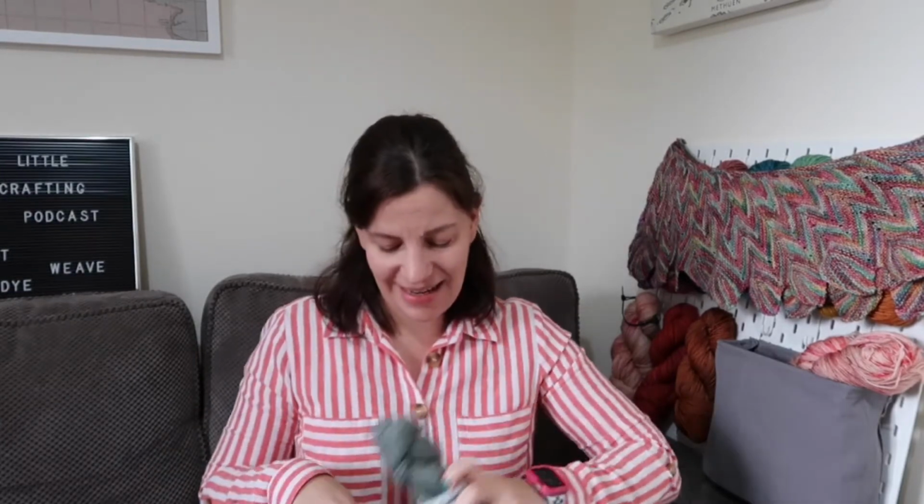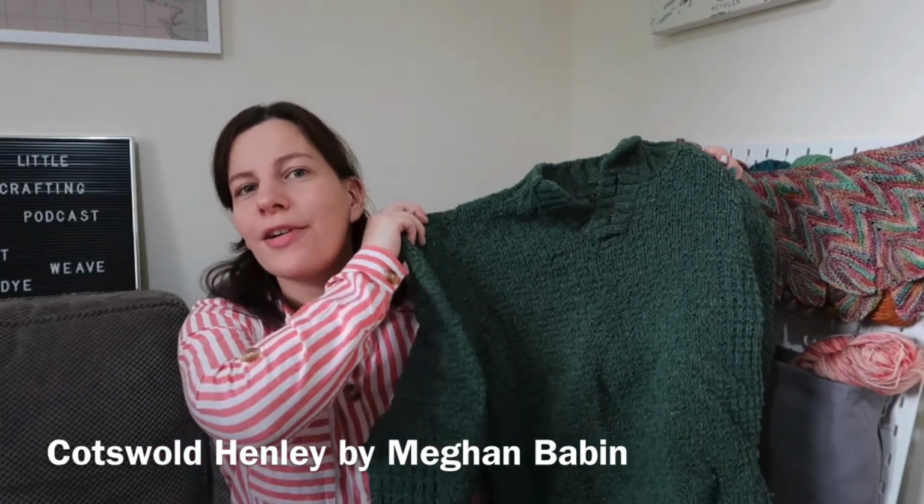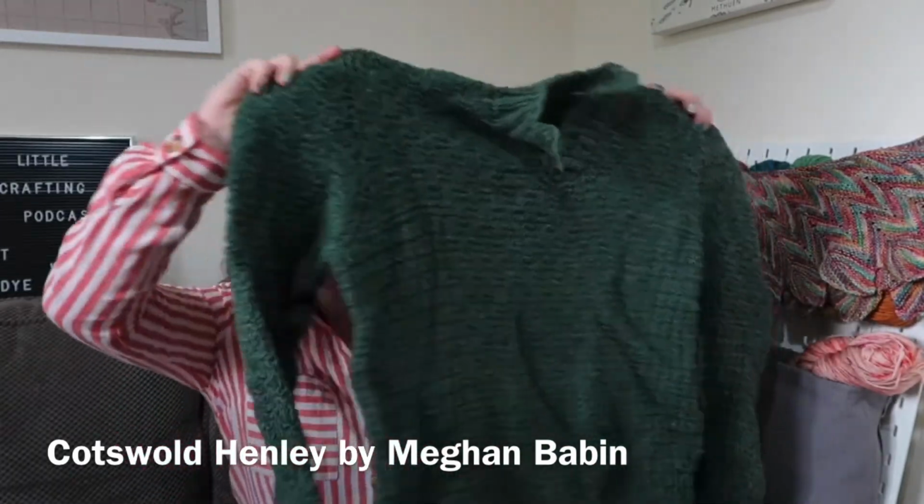Now, I think next I'm going to talk about something that breaks my heart a little bit. So yeah, that one goes in the carry-on pile. This bag contains the sweater that I knit my husband for Christmas. I really liked the look of this sweater. In fact, it actually still looks really nice when it's not on a person. I sped along and managed to get this done pretty soon after Christmas for him.